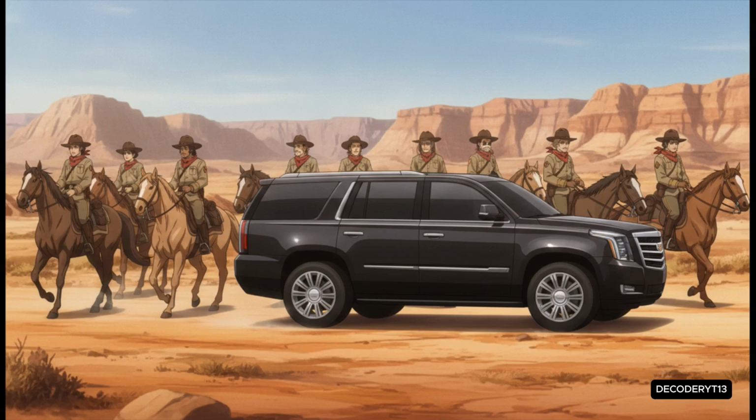And to top off that historical pageantry, the presidential motorcade didn't just roll in quietly. Nope, it was escorted by horseback riders meticulously dressed as Teddy Roosevelt's famous Rough Riders. If you know your history, you'll remember this was the first volunteer U.S. cavalry from the 1898 Spanish-American War, universally known for their bravery. Seeing them ride right alongside modern armored SUVs truly blurred the lines between past and present.